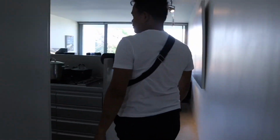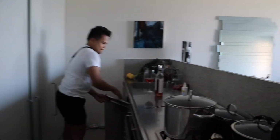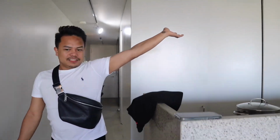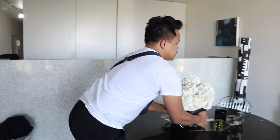Spacious. And then the kitchen, so that's a little dirty. Pantry, fridge, laundry, and probably the most beautiful. It's beautiful, isn't it? I was like, I might just go and sleep here.